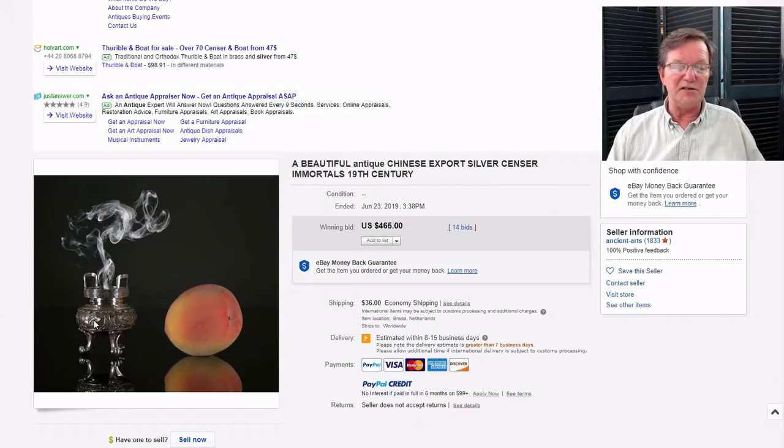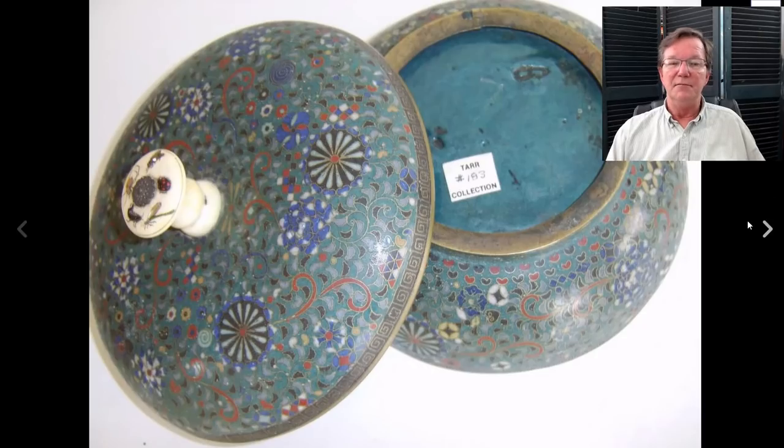All right, this is quite small. You can tell how small it is by the peach. It was a miniature, but still nice quality.